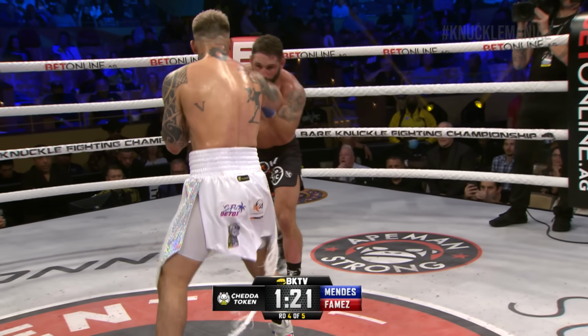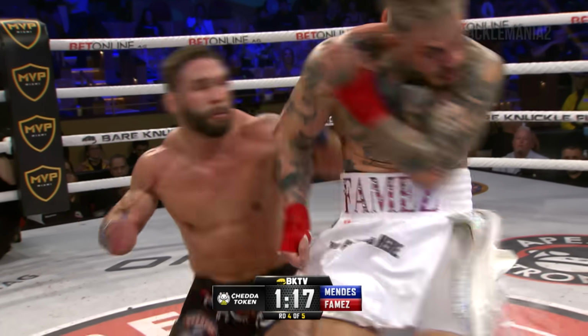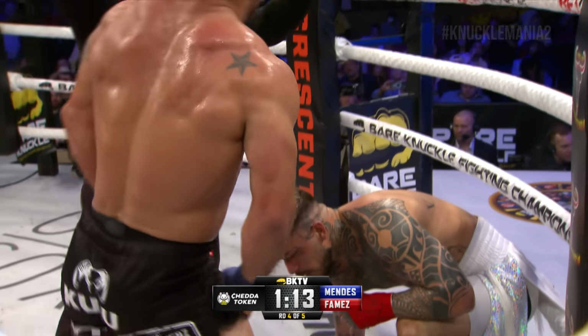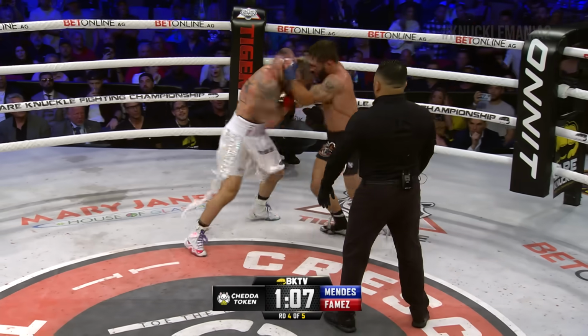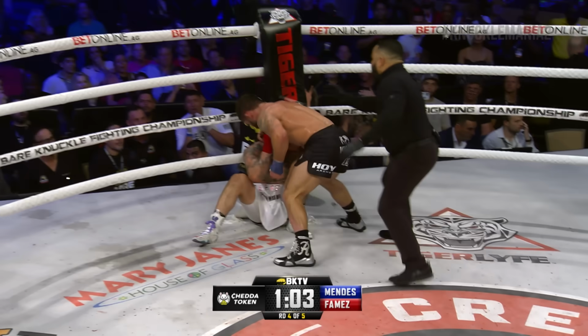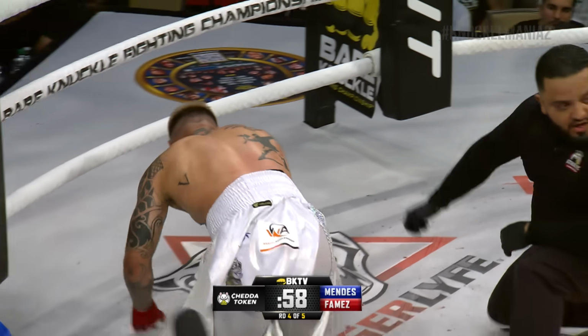There's again, continuing the open hand with the left. That is smart strategy. Big left hand turns Famez 360 degrees. That's ruled a slip. Good refereeing from Sam Burgos. Famez took the knee, but without the punch. Now Famez firing back with the left hand. Half-time plum snatch. Big left uppercut that drops Famez for the third time in this fight.